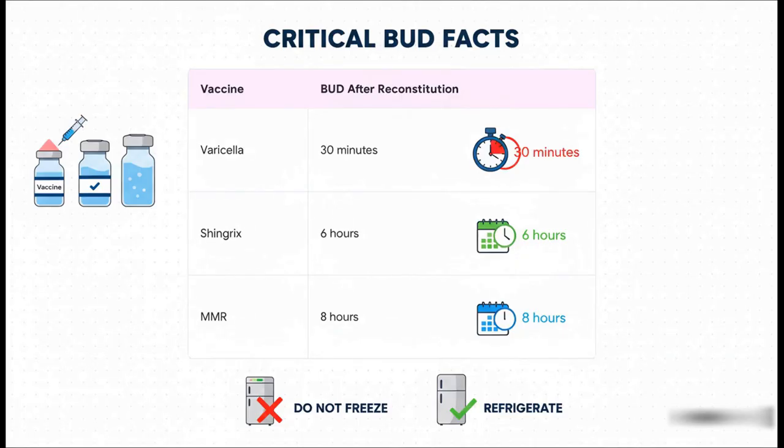Now for vaccines you have to mix yourself. Whoa, the clock starts ticking fast. I mean, look at varicella. You mix it, you have 30 minutes, that's it. Shingrix is a bit better, you get 6 hours. MMR, 8 hours. These BUDs are super short, and they are absolutely critical facts to know for your exam.